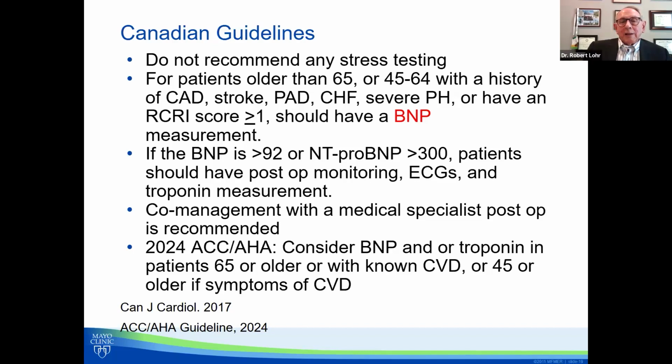And if the BNP is elevated, then they should have post-op monitoring and troponins, as well as co-management with a medical specialist. No stress testing, simply get the BNP, and if they're high risk, monitor post-op and go from there.